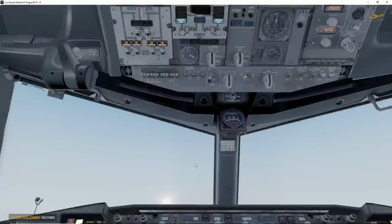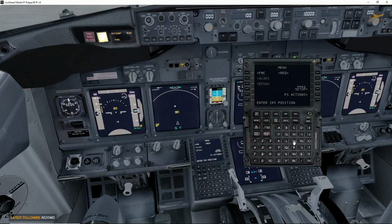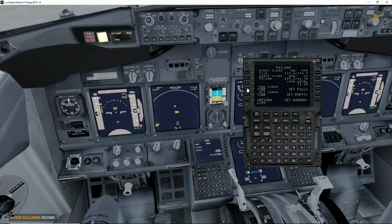I don't know why that didn't click on. Okay. First thing we need to do is put in our release fuel, 14187. Payload, 7 and 93. 7's already set. And 1149 in the front, and 1251 in the back.